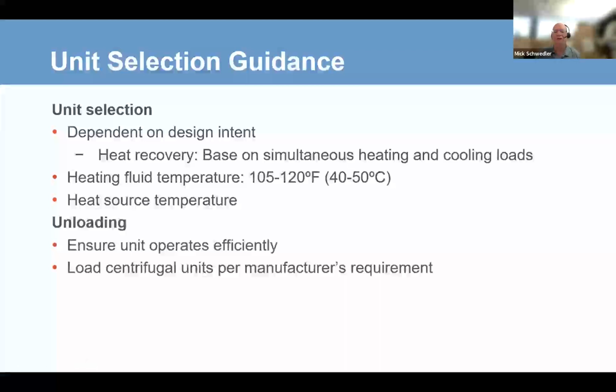Another thing to consider as you're looking at different units is those units will not always be operating at full load conditions. How well does that unit unload when it's making the temperatures that you want with the outdoor air conditions, particularly on large jobs? And there are some high profile jobs in your area that do have heat recovery units.